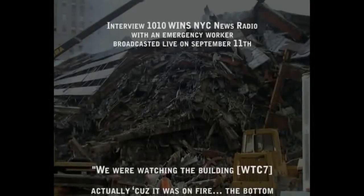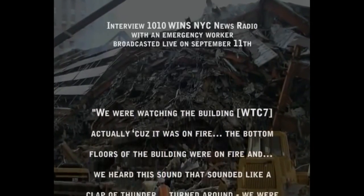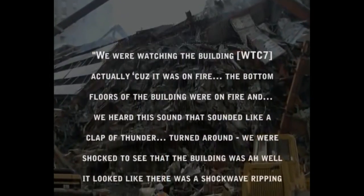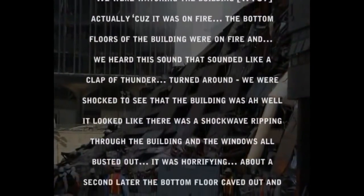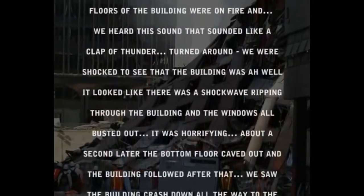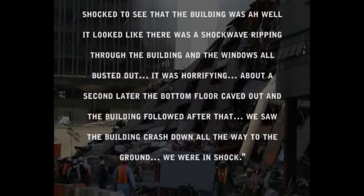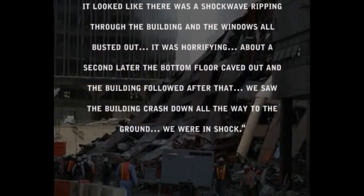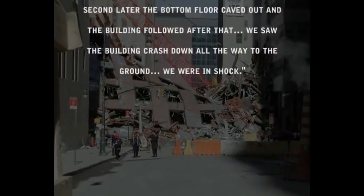All right, let's go. We were watching the building because it was on fire. The bottom floors of the building were on fire, and we heard a sound like a clap of thunder. We turned around, and it looked like there was a shock wave ripping through the building, and the windows all busted out. It was horrifying. About a second later, the bottom floor caves out, and the building followed after that, and we saw the building crash down all the way to the ground. We were in shock.